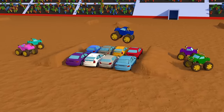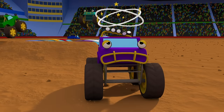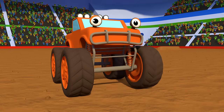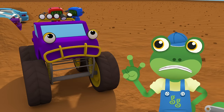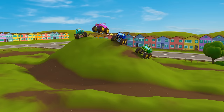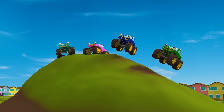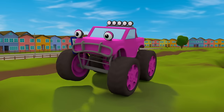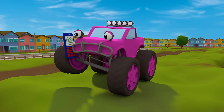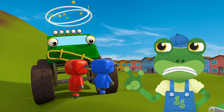Five little monster trucks jumping on the ramp. One fell off and hurt her lamp. Daddy called Gecko and Gecko said, no more monster trucks jumping on the ramp. Four little monster trucks jumping on the hill. One fell off and broke his grill. Mummy called Gecko and Gecko said, no more monster trucks jumping on the hill.